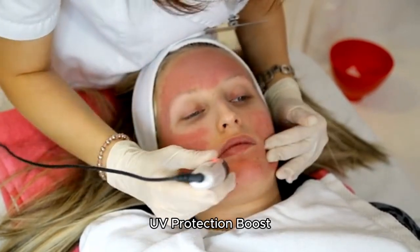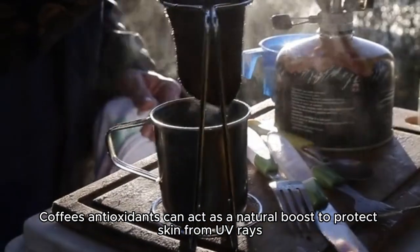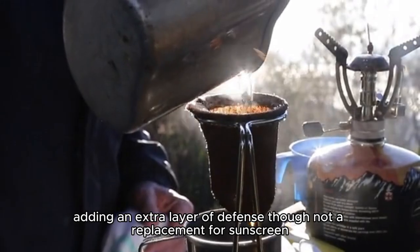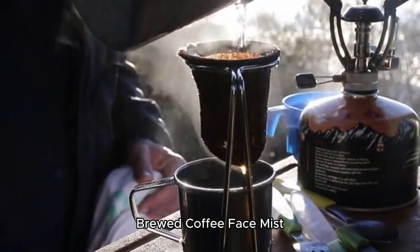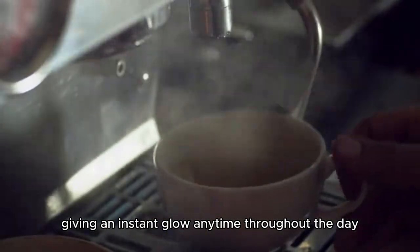UV protection boost. Coffee's antioxidants can act as a natural boost to protect skin from UV rays, adding an extra layer of defense, though not a replacement for sunscreen. Brewed coffee face mist. How to make a coffee face mist to keep in a small spray bottle, giving an instant glow anytime throughout the day.